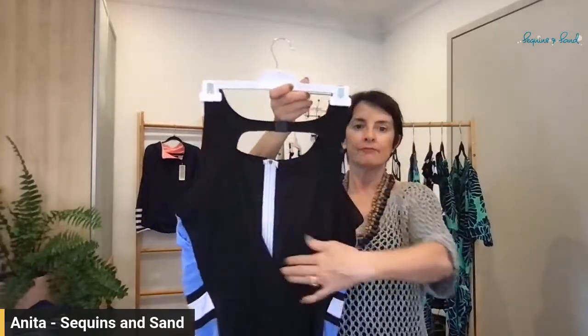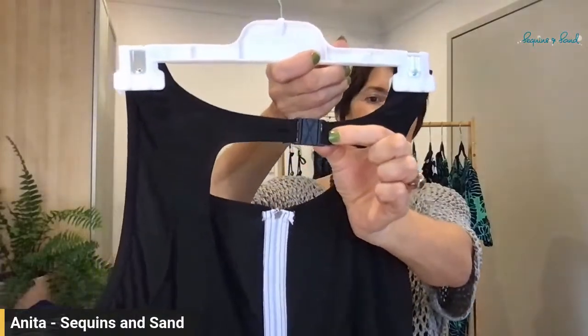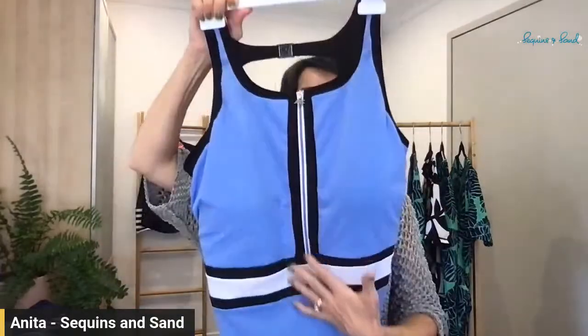This is like a keyhole back, an active back, and it's got a clip there, which you obviously wouldn't undo all the time to get in and out of your swimsuit. You'd get in and out of the front. But what I love about this one as an option is it's got that extra high neck, and the zip is an easy in and out.